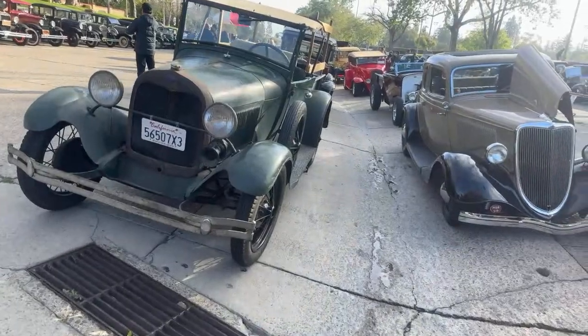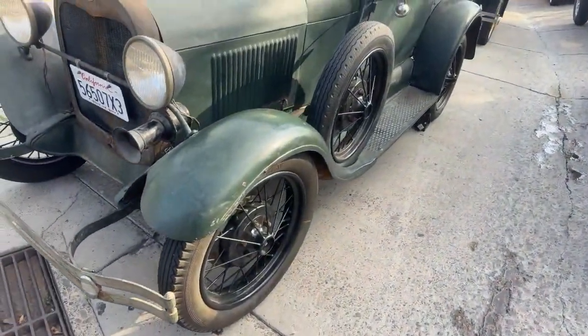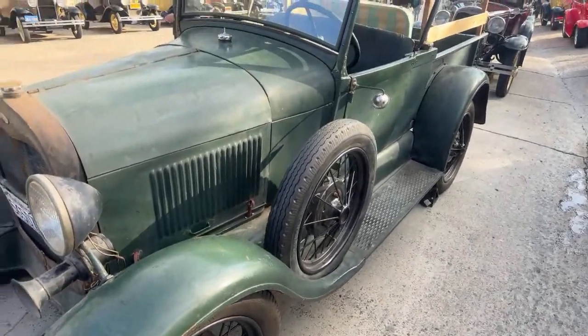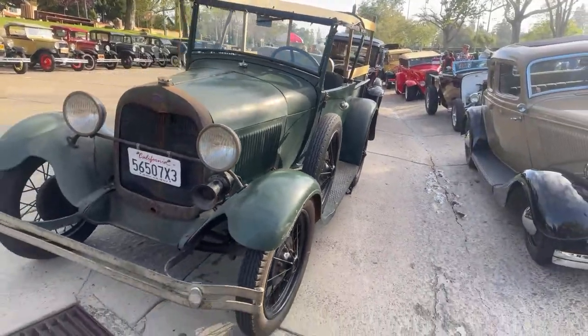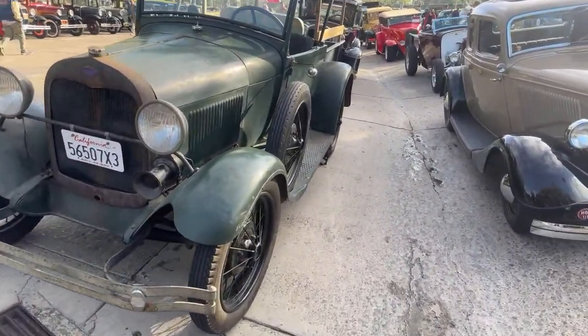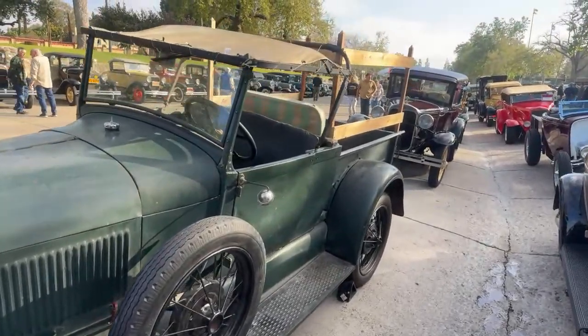And then a 28, 29 Roadster pickup. It's got the vintage skinny wheels on there. The idea was the skinny wheels, that all the weight would be sitting on those thin wheels, so your actual pressure traction would be better.